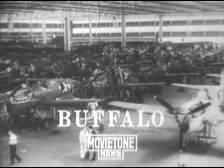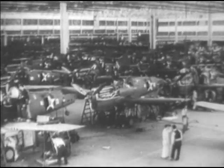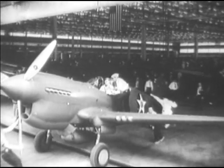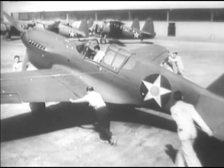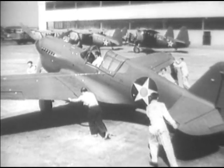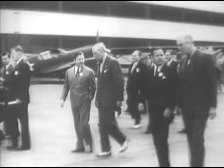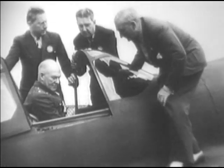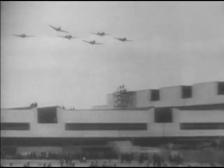They've produced 2,000 fighters to date. And they're dedicating a new plant to bring production up to 500 planes a month. There's the 2,000th plane of the Curtiss P-40 type, rolling her out with ceremony. OPM Director Knudsen, Assistant Secretary of War Patterson, and other officials inspect the 2,000th plane. Okay, says Knudsen of the OPM, and then a flight by a squadron of fighters.